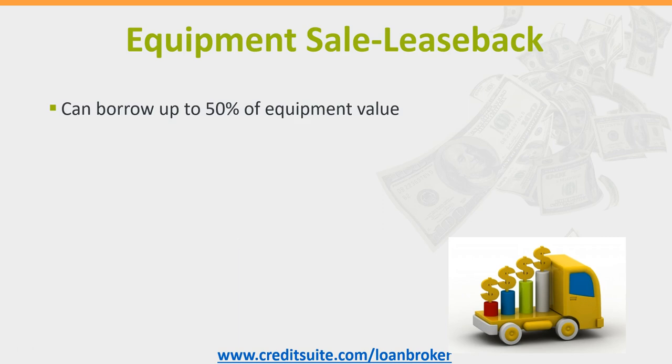Now, with equipment sale leaseback, this is where basically a borrower owns a piece of equipment free and clear. They sell it back to the lender, then they lease it back from the lender. That's called equipment sale leaseback. So instead of them getting financing to buy or lease new equipment or used equipment for that matter, they're instead using equipment they already own as leverage to borrow against that to actually get money.